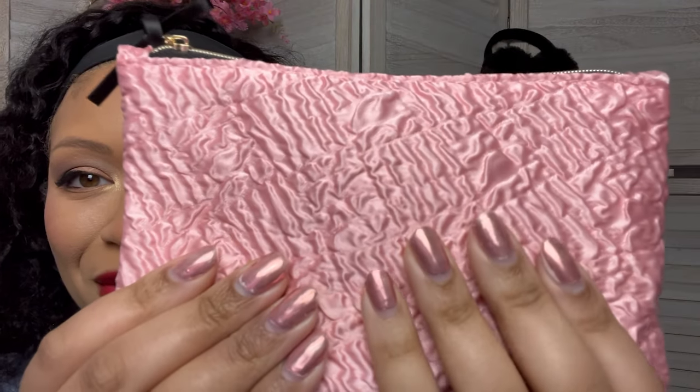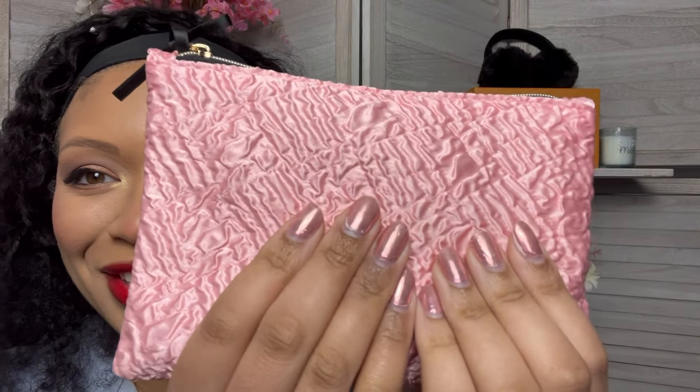This bag is super freaking adorable. Look at that. And it feels so soft. This texture is really nice and it goes perfectly with my nails. Ooh, I was not planning that. But it also has this really pretty charm. I think this bag is absolutely adorable. Your girl did do an add-on. So I'm gonna go through that add-on really quick and then we'll get into my actual Ipsy bag.